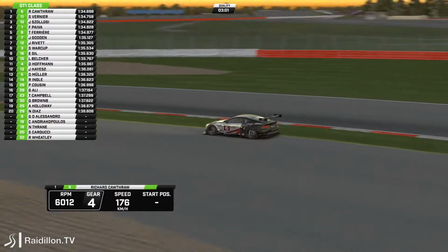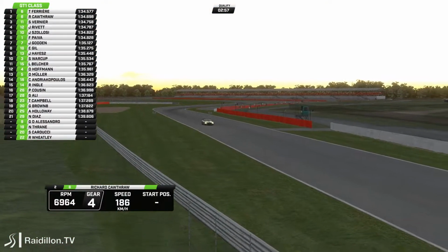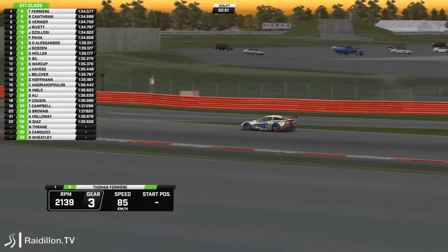Richard Carfrell though does go pole, and as I say that, Simon Vernier goes second. So a 1:34.697 for Carfrell and a 1:34.758 for Vernier, as Ferrier responds with his second lap, a 1:34.576 for pole.